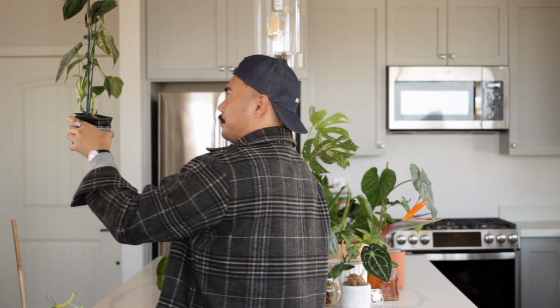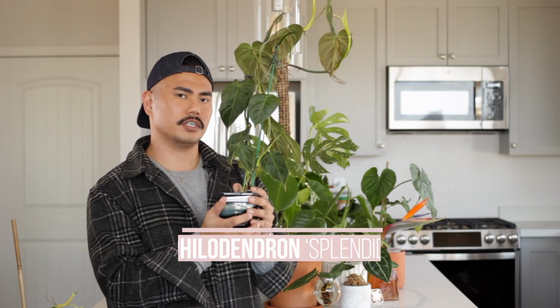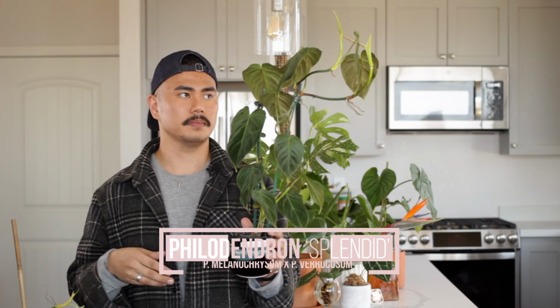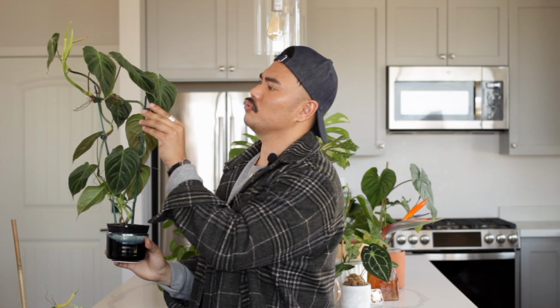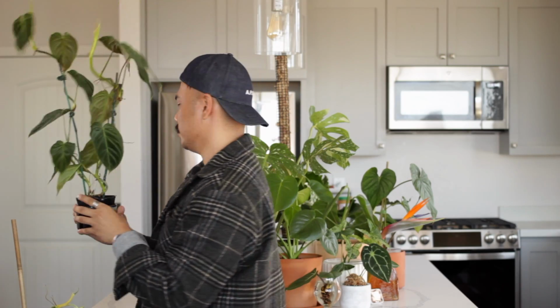That's right behind me. It is a Philodendron, they call it Splendid. And it's not furry, it doesn't have the furry petioles, just like the verrucosum, but it's got the red backing on the newer leaves. I feel like the red fades away as the leaf matures, but it's got the nice dark green velvety sheen of the melanochrysum. So I just wanted to show that to you guys.